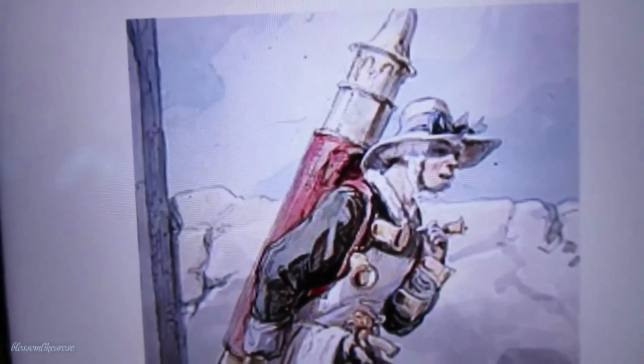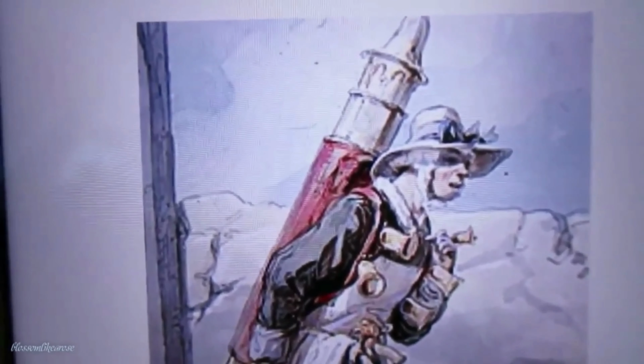Probably squeezed it out of that container, a rocket looking kind of a container. What is that, a bell? I'm here, I'm here, I'm selling chocolate. Ring the bell, ding-a-ling-a-ling. I'm here, I'm selling chocolate.